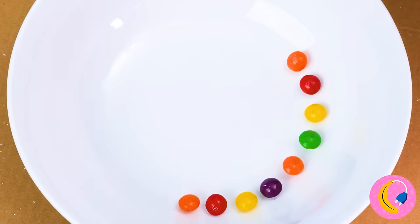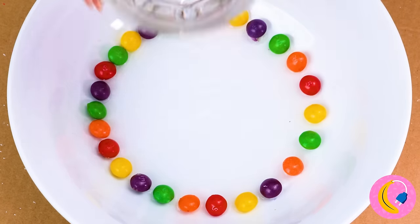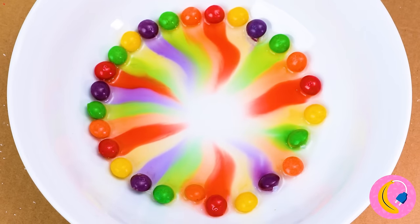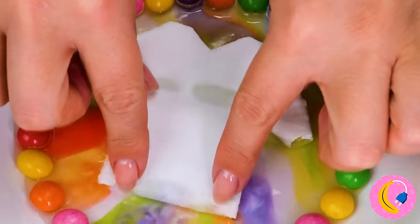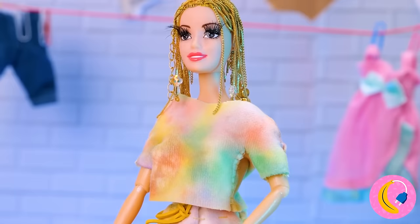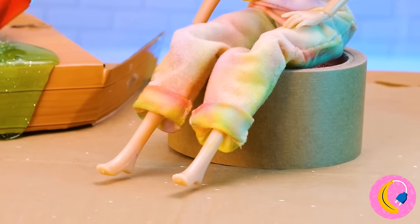Line them up in a circle and add water. And look at all those colors run! Let's dip in some white clothes for a tie-dye makeover. We've got a whole rainbow-colored ensemble.